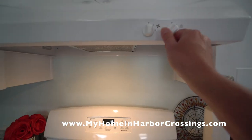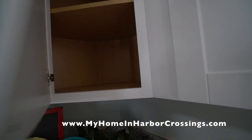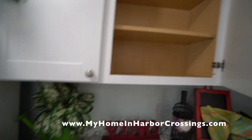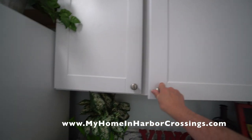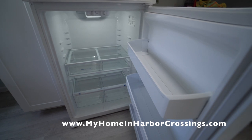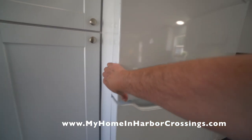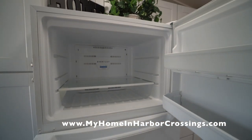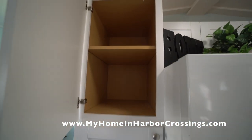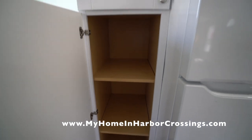You got a fan above. Oh yeah, we got the light on. And wow, more cabinets here. Let's look at the corner one. Wow, I don't know if you would have enough dishes to fill all this. And our refrigerator, it opens this way. And the freezer. Oh, my dishwasher's making a little noise. There's tons of cabinet space, it's pretty deep.